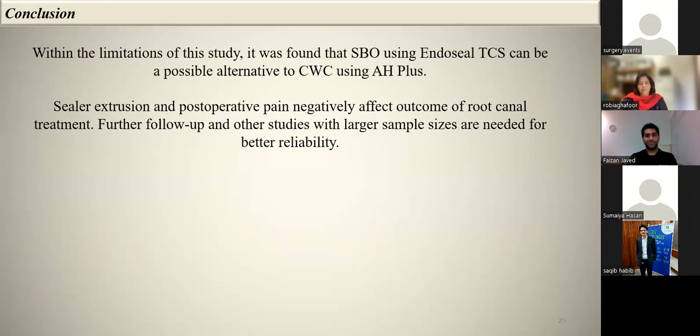So to conclude, within the limitations of this study, it was found that sealer-based obturation using Endoseal tricalcium silicate sealer can be a possible alternative to continuous wave compaction using AH Plus sealer. Sealer extrusion and post-operative pain negatively affect the outcome of root canal treatment. Further follow-up and other studies with large sample sizes are needed for better reliability. Thank you.